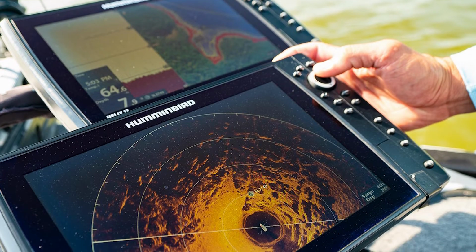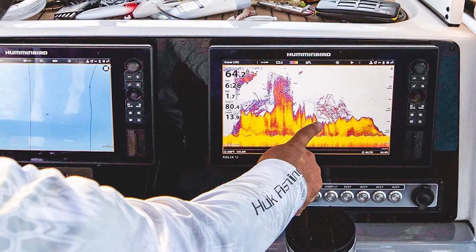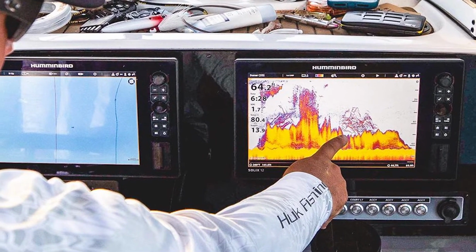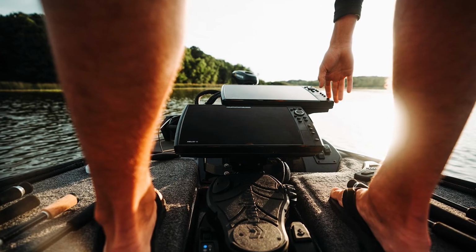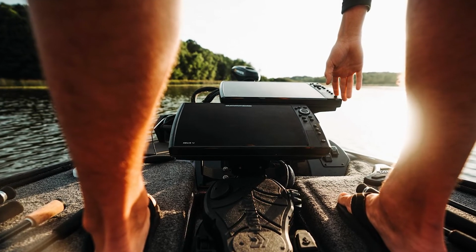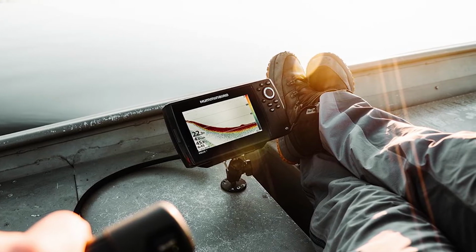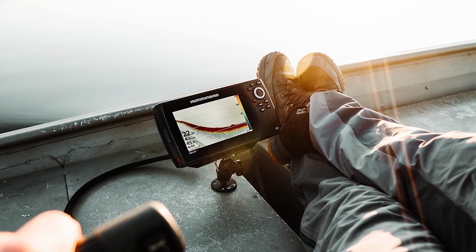Another thing I noticed is that Humminbird seems to offer better features than lower-priced fish finders. For example, the Humminbird Helix 7 offers 3 types of sonar technology for roughly $750, while you'll have to pay nearly $1,000 to get that same technology from Lowrance. And I believe that Humminbird makes one of the best fish finders under $500, the Helix 5.